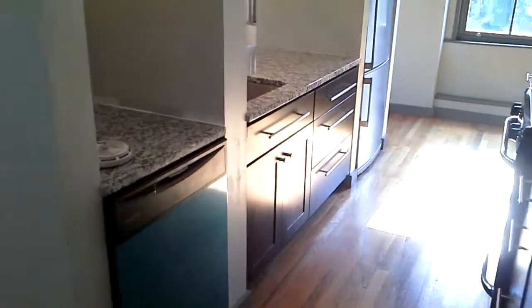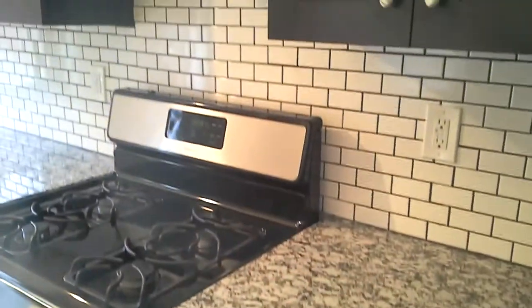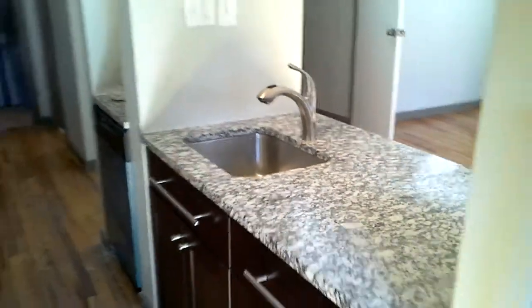These nice dark brown cabinets, full stainless steel appliance package, granite countertops, tile backsplash. We've got gas cooking, lots of counter space to work with, lots of storage space, new sink with disposal, and got this nice built-in style refrigerator here.